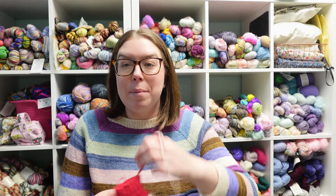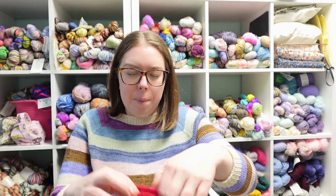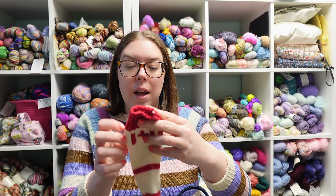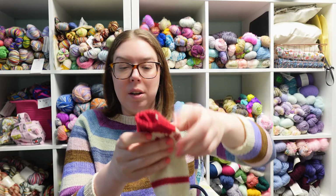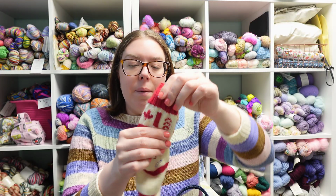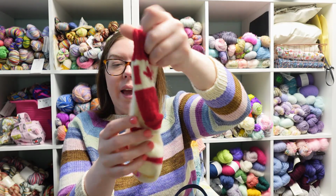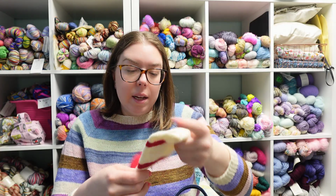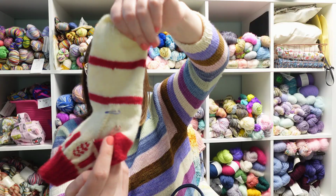So when he was talking about us becoming the 51st state, like, okay, bro. Anyways, she asked me to knit these socks for her. They have a little Canadian flag on the back. They're not blocked yet. They have a little arrow on the side and some stripes on the foot. This side is the outside of her foot and this is the inside.